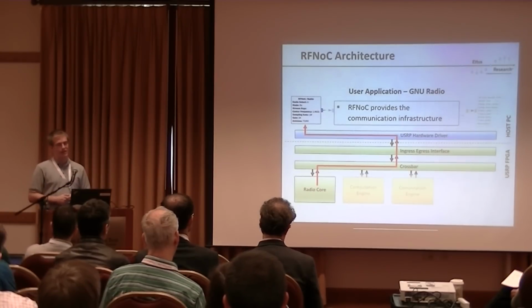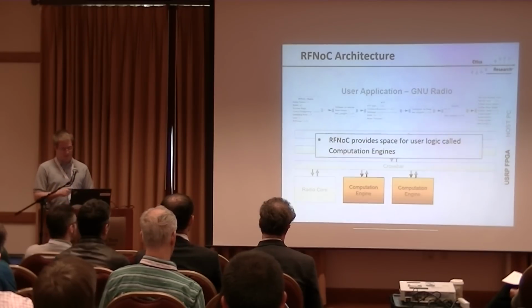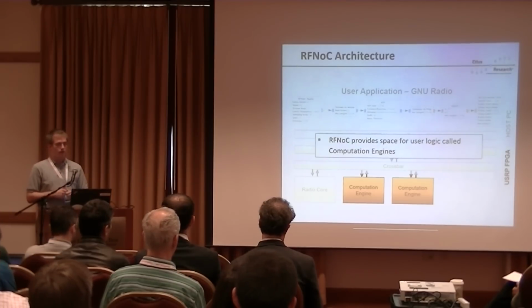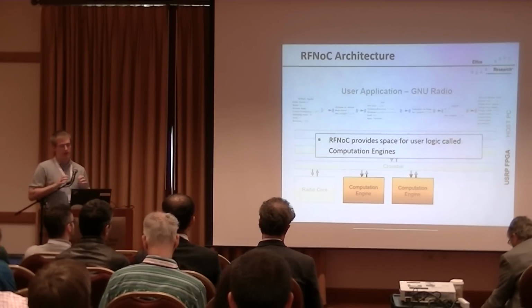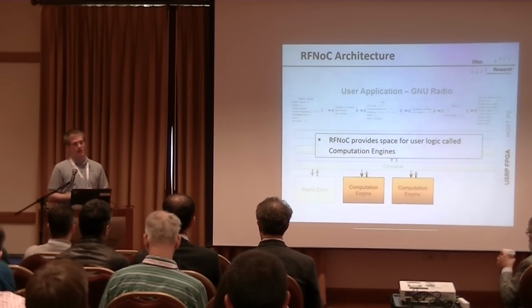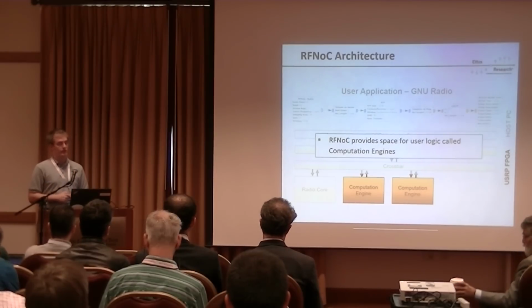But what's interesting is, okay, where does the FPGA acceleration come in? Where do I put my custom logic? Well, that's in these blocks called computation engines. That is the space provided in RFNoC for user custom acceleration. Now this by itself is not really that different from what USRPs have provided in the past. For instance, the N210 series did have some room in the FPGA, actual blocks set aside where you could go in there and add your custom logic. It wasn't the easiest, but if you had FPGA experience, you could do it.